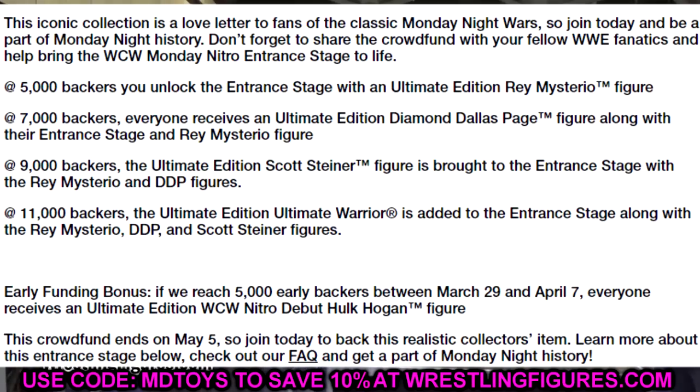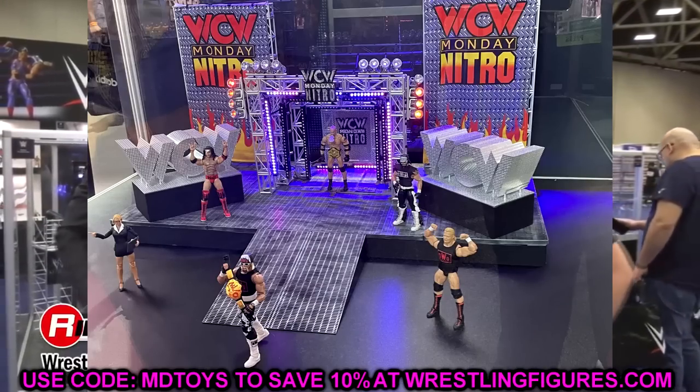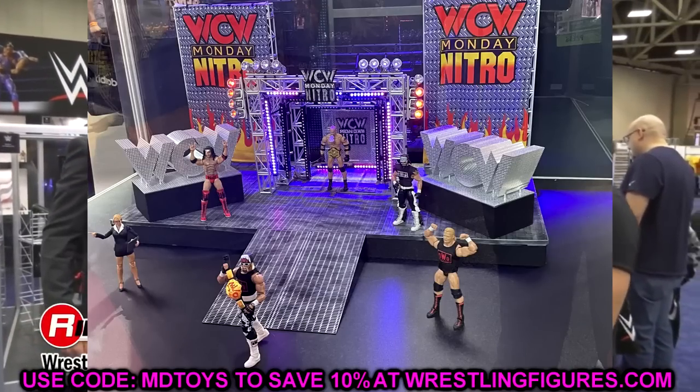So, here is where they break down the tiers, and I want to get into this and just kind of break down all of this different stuff. I'm going to go figure by figure. I'll show you the images. I'll give you my thoughts on each figure, and we'll break down all the tiers here.